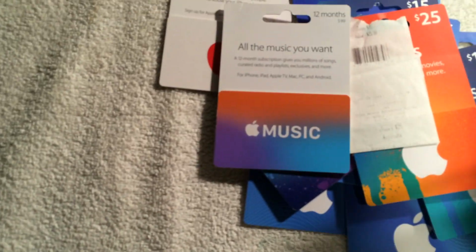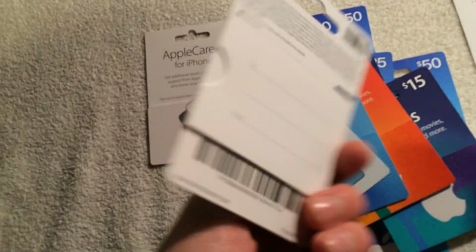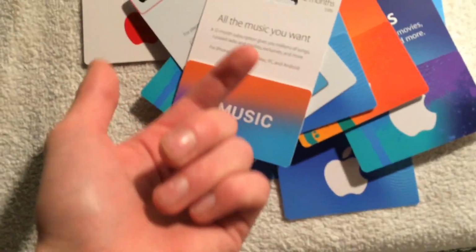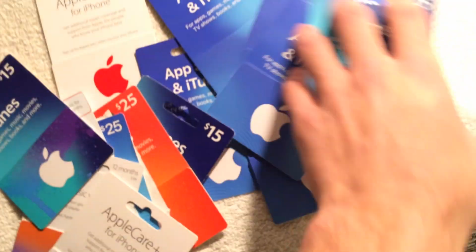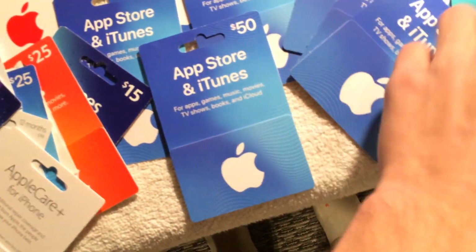But then we went back in time, going back to when these things were available. Different denominations, you had different images. And then you had the Apple Music 12 months card, which looks like this, which you don't do anymore because now you just use this and you get. So this was only for a very limited time. And it's another Apple, but I'm mad. Where's my ripped boy? He's kind of ripped. I don't know what happened.